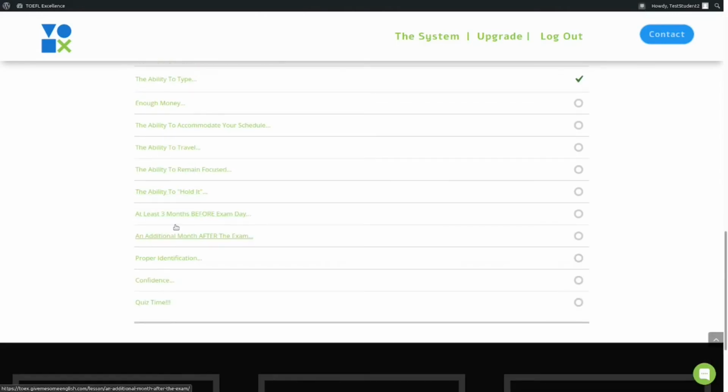You have to have at least 3 months before the exam to prepare. This is not a requirement, but this is highly suggested, and actually, when you read this, you'll find that I also suggest that you have an additional month after the exam for the scores to be delivered to the university or the organization that you are taking the exam for. This is all explained within the lessons of this course.